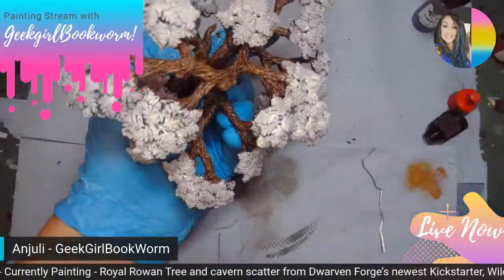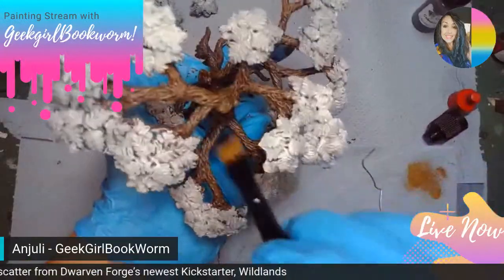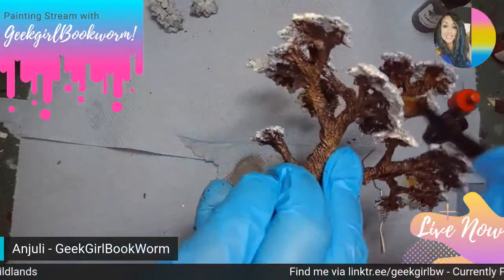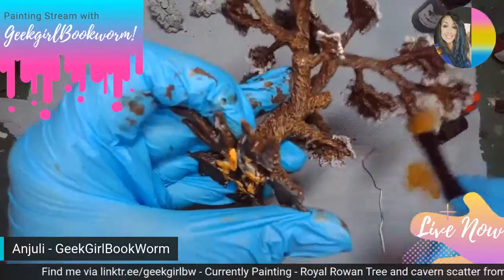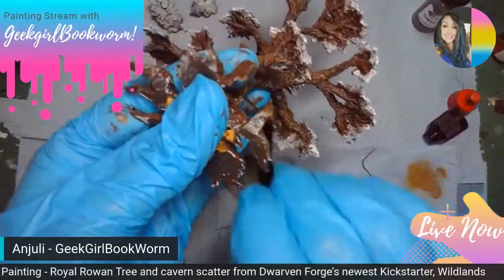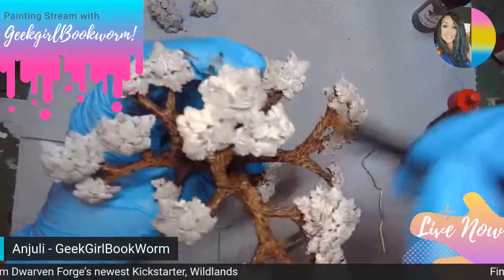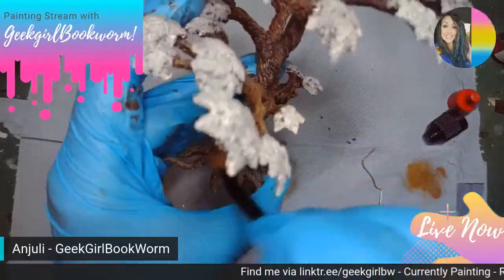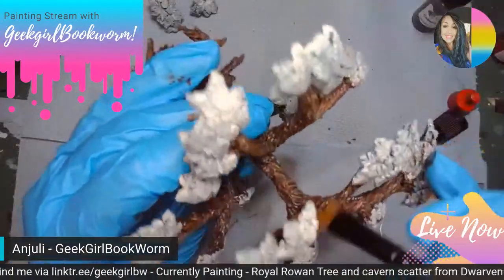Again, like with the rocks, don't overthink it. You start thinking, what does a tree look like? One, it's going to stop being fun, and two, it's going to look weird because you've overthought the colours and things. Just have fun with the colours. Go a little crazy. I'm going to be super controversial in a minute and do some purple shading.